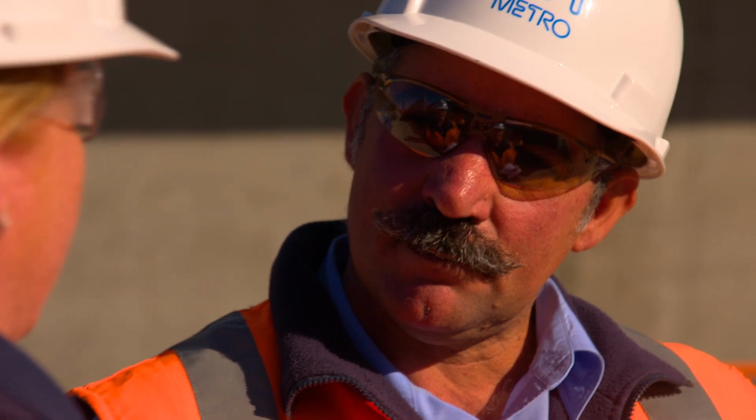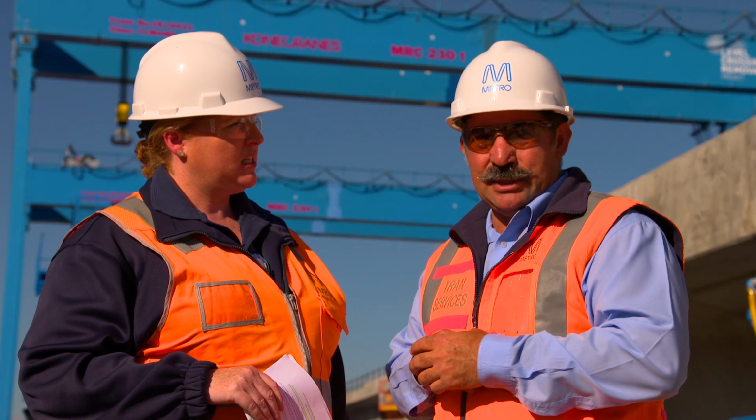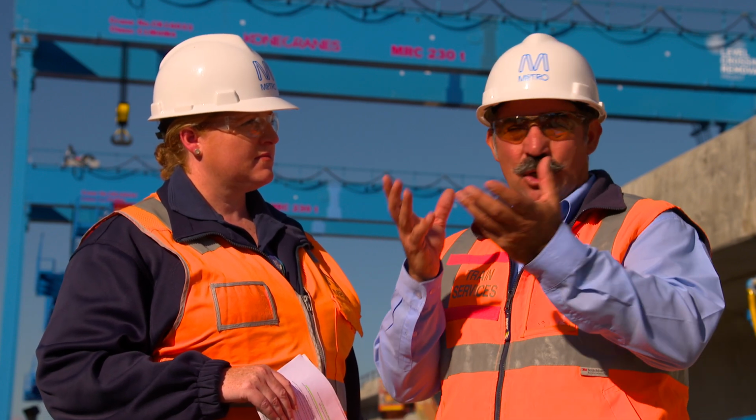Okay, so that's all great information, but what will drivers actually see? We'll still have the same amount of people working alongside the corridor, and eventually a lot of that work will then migrate to the top sections.